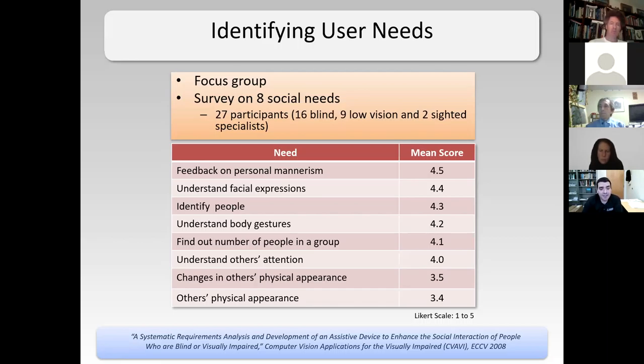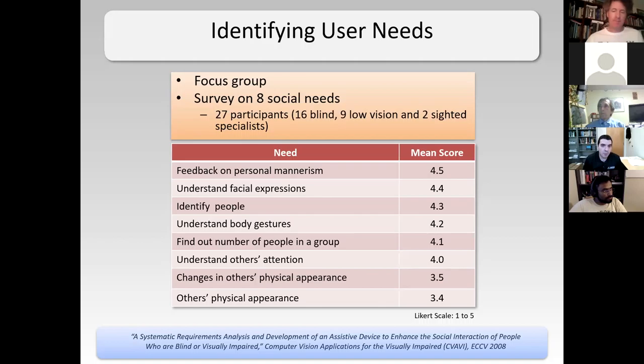And I should mention that a big motivator of this was a conversation I had with an individual. She was born blind, and she told me that social interactions are a big challenge for her. Not with family and loved ones. She said, when I'm in the comfort of my own home interacting with my loved ones, it's no problem. But when I'm at work in a group meeting where social cues are so important, communication is so critical, then I need assistive technology.